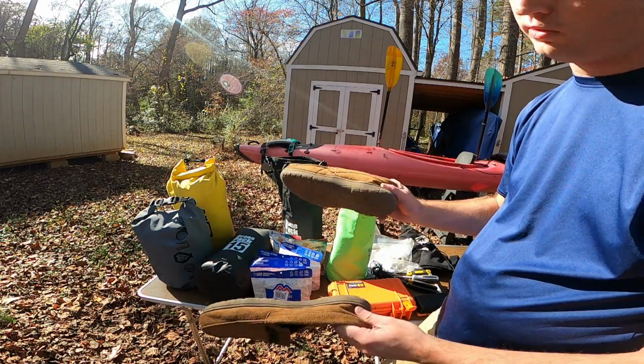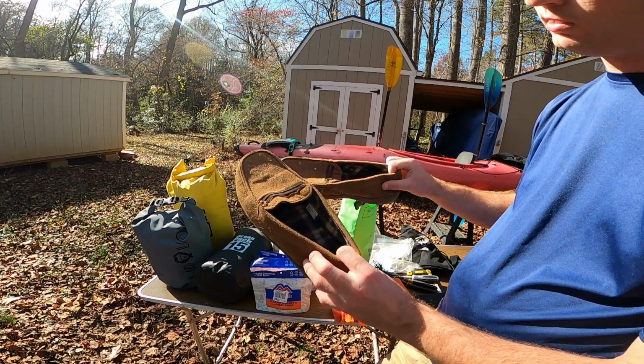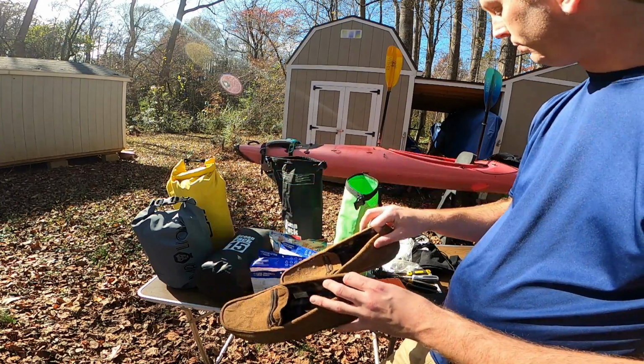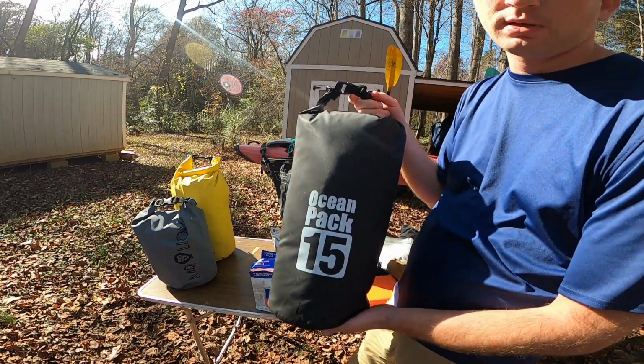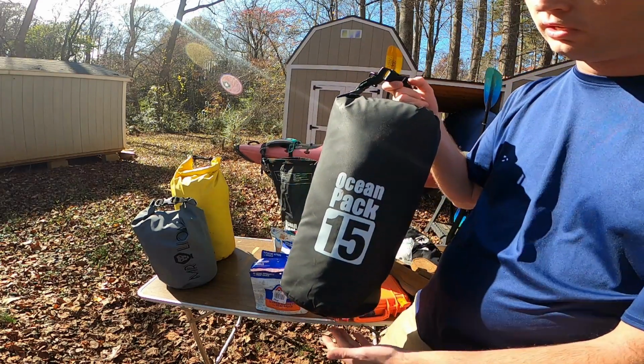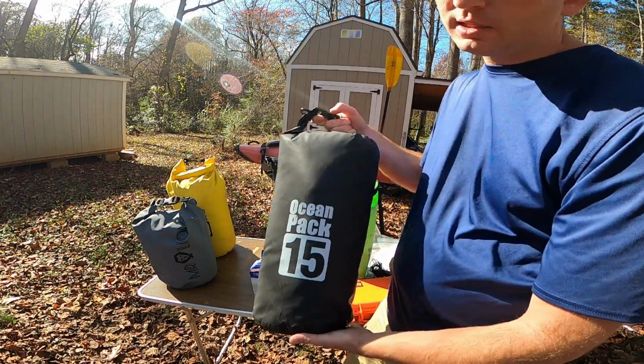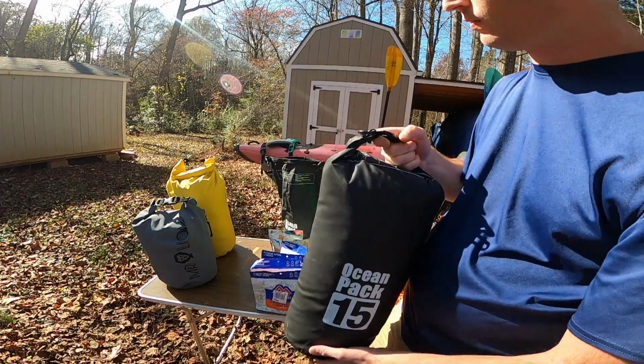I want to get out of the Crocs I've been wearing all day, and so these are what I wear at camp. So in this one, I keep my overquilt. It's rated, I think, 20 degrees, so it's fine for the trip I'm doing. If I was doing something where it was going to be in the teens, maybe I want something a little bit better than what I have.